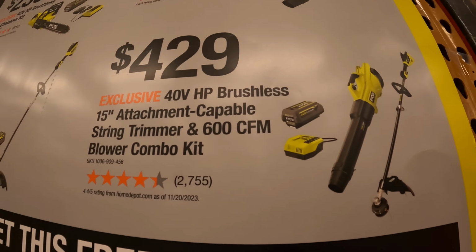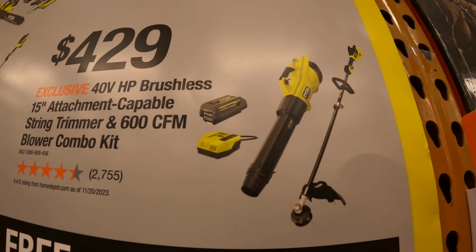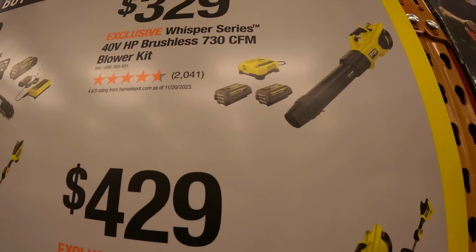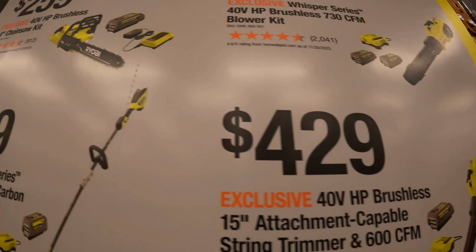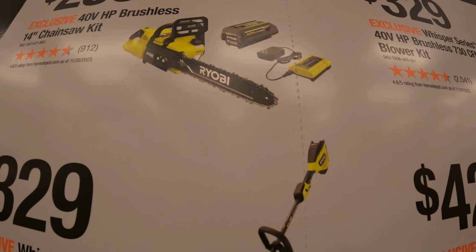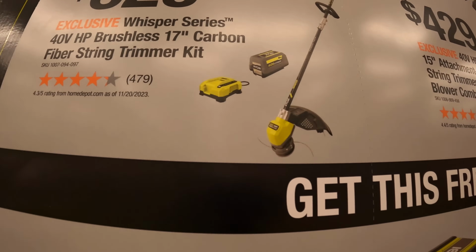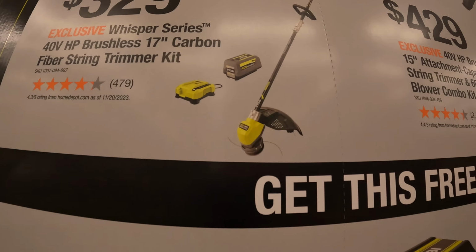$429 for the brushless HP 15-inch string trimmer and the 600 CFM blower as a kit, which comes with a 4 amp hour battery. $329 for that 730 CFM blower as a kit, comes with 2 4 amp hour batteries and a charger. $259 for their 14-inch chainsaw as a kit, 4 amp hour battery and a slide-on charger. Or $329 for their 17-inch carbon fiber string trimmer as a kit. That comes with a 6 amp hour battery and a rapid charger.